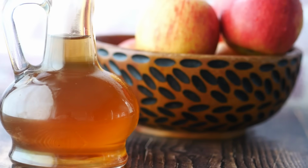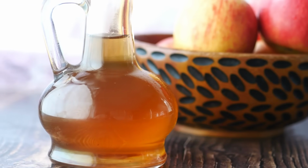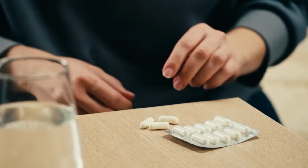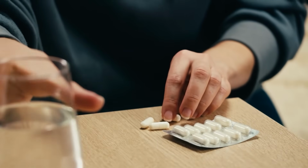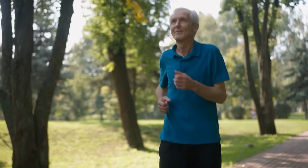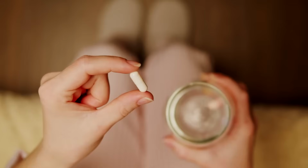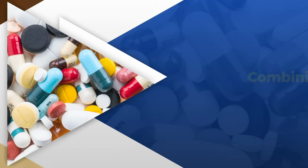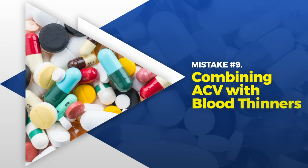ACV cannot replace proven cardiovascular medications like statins, ACE inhibitors, or beta blockers. Use ACV as part of a comprehensive approach that includes proper medical care, regular exercise, stress management, and a heart-healthy diet. It's a helpful addition, not a replacement for proven treatments. Are you putting too much faith in a single supplement? The number 9 mistake is the most dangerous of all.